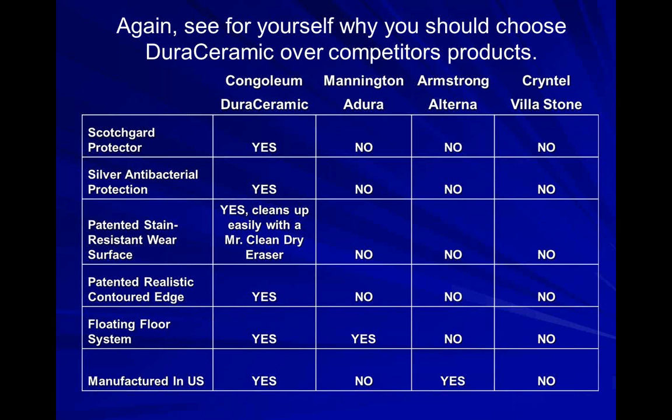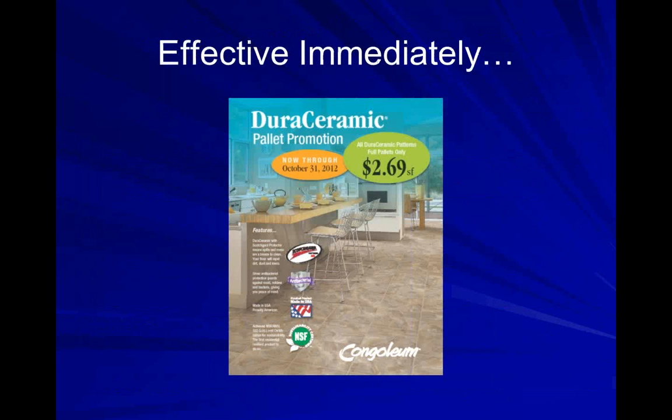Next slide. So again, you can see for yourself what separates DuraCeramic from the rest of the field. Whether it's the power of Scotchgard and silver antibacterial in a patented wear surface, our unique realistic styles and visuals, the time and cost-saving installation options compared to other like products, and did I mention it's manufactured in the USA? One of the few.